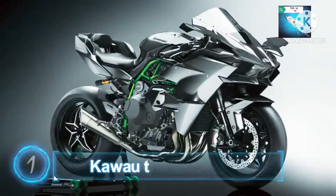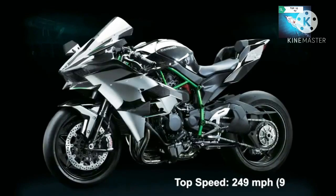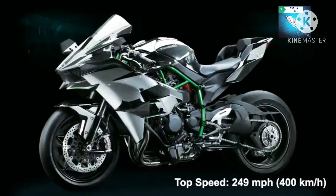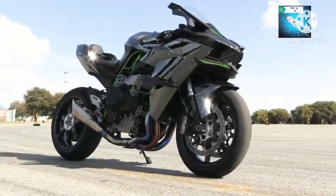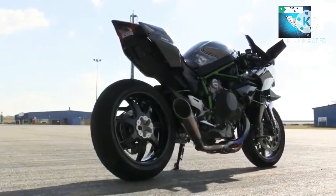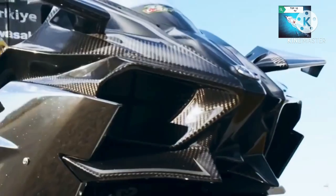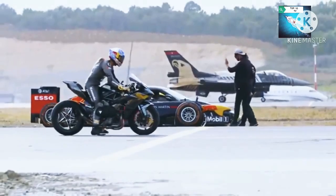Number 1. Kawasaki Ninja H2R. Top speed 249 miles per hour, 400 kilometers an hour. Many people say that Kawasaki Ninja H2R's simply too much. It's too fast, too vicious, too striking, too bold, and yes, too expensive at around $55,000.